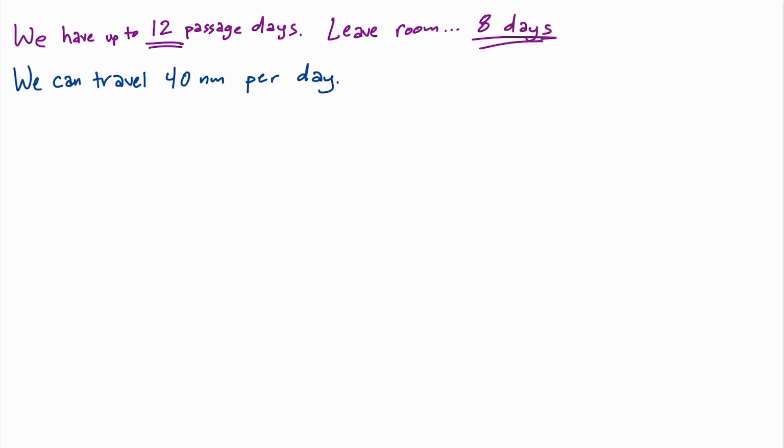Let's do a little practical application of planning for business travel. So we need to do a little bit of business travel in 12 days. I've got potentially 12 passage days where we could travel and move forward on our loop. I want to leave a little wiggle room though in case one of us gets sick or there's some weather, or we just move a little slower than we expected.